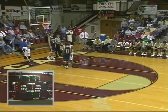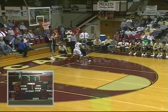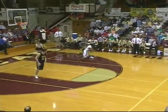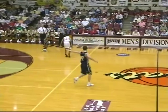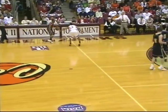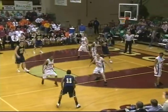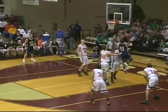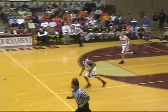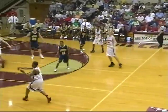Cooley down to pressure. Haysia with the inbounds pass. Carlson gets it into Haysia. Lavelle with the ball will bring it out of the backcourt against Cooley. A great matchup here this evening. Lavelle to the front court on the right-hand side, still on the dribble. Drives straight down, takes it to the hoop, and scores it. Haysia's first basket of the game, and it's 21-16.